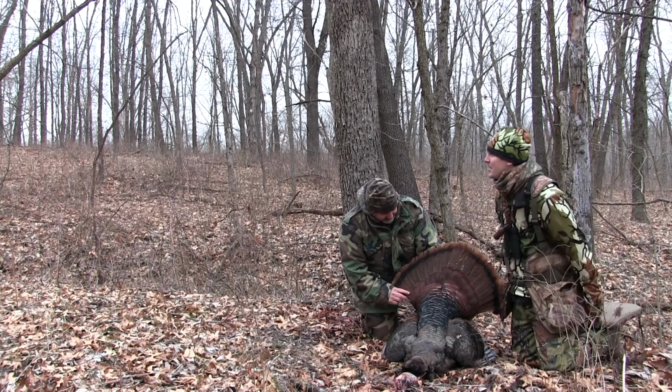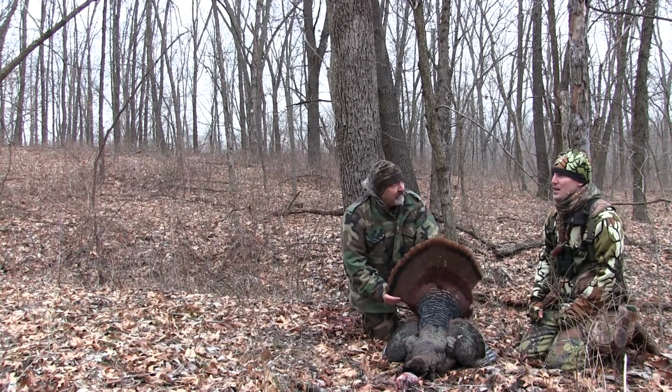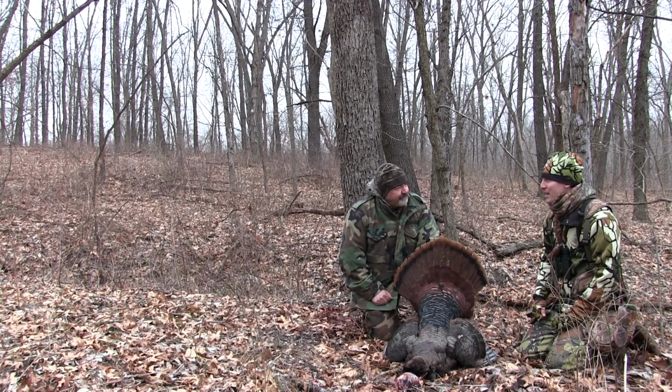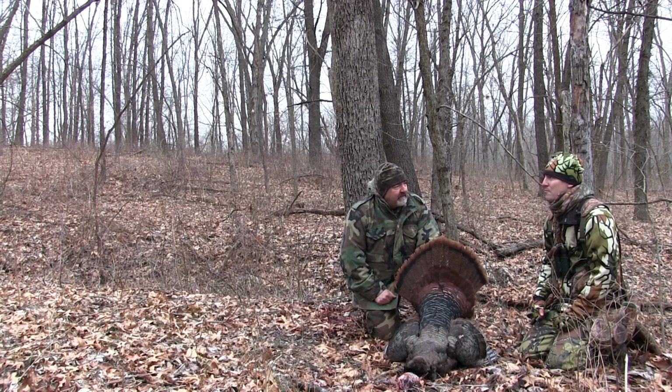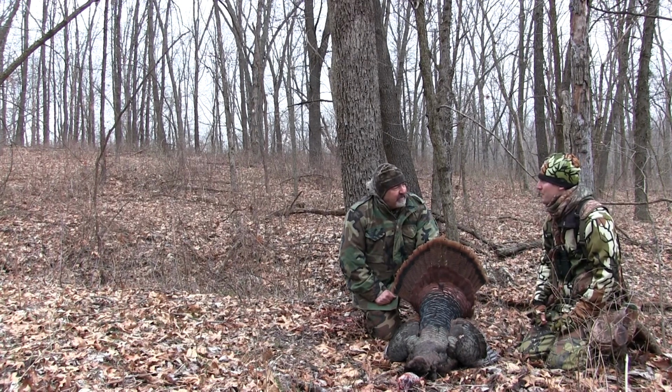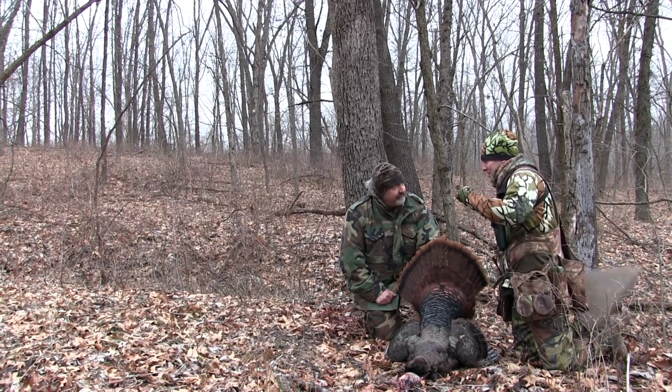Well, it hadn't been that long ago when we first heard him gobble. He gobbled way back in here, but he was closer than we thought, because that very last gobble, I thought, okay, he's right over the hill, but it was only a few seconds after that. I can hear him spitting and drumming. Did you hear me say that? Yeah. I could hear him spitting and drumming, and then all of a sudden I saw him. Did you hear me say I see him?